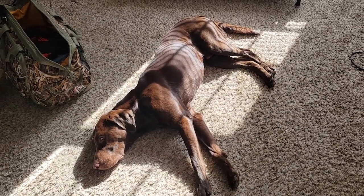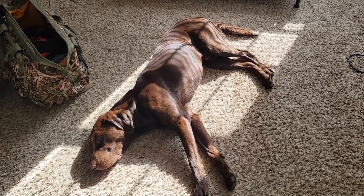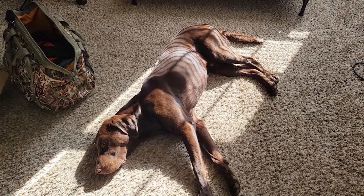Look at this little sunshine boy. He does this all the time. He likes to lay where the window is and where the sun comes in.